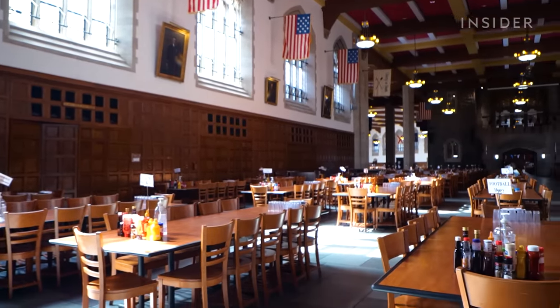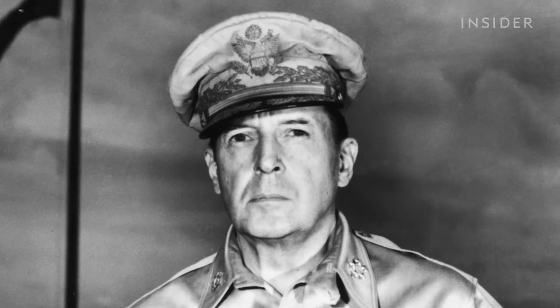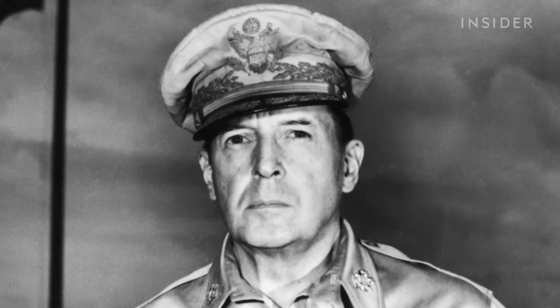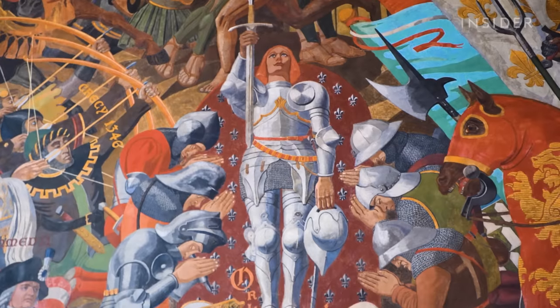This is Washington Hall inside the cadet mess area, as we call it. So behind me is the famous mural. The inspiration behind this was General Douglas MacArthur, class of 1903. And in the 1930s, he became chief of staff of the Army. He worked with the academic board here, and they came up with the concept of battles, leaders, commanders, and technology.